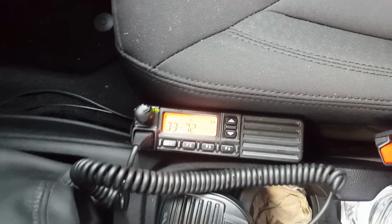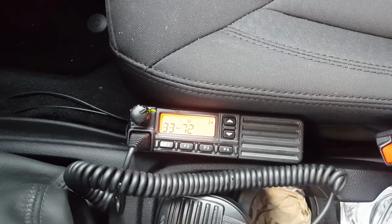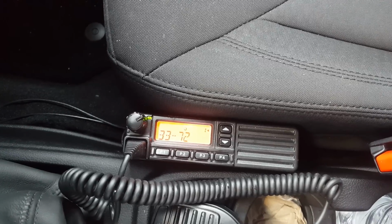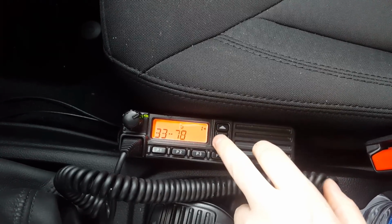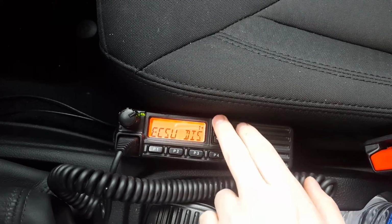It's a Vertex VX2200, a mobile radio, UHF band. 33.72 happens to be the operating frequency of the fire department that I work at. It's 33.72 megahertz. And then we have some other channels here, a UHF repeater and some other channels.